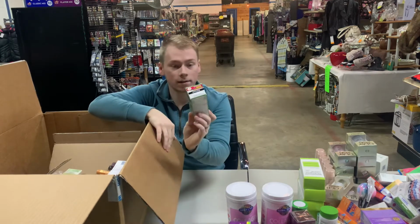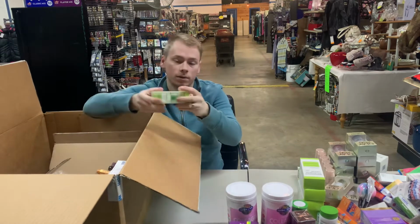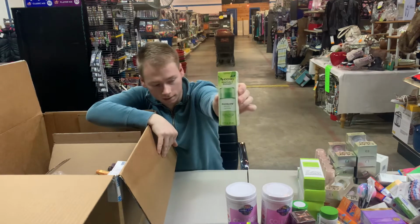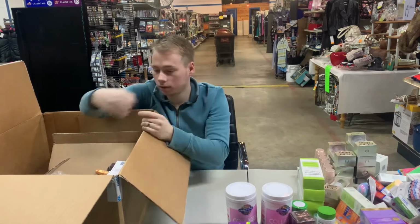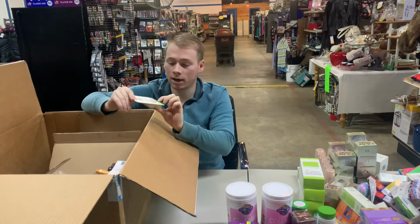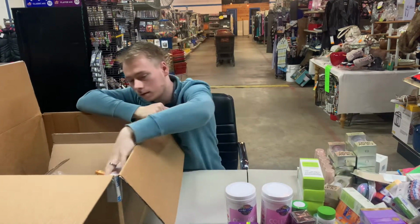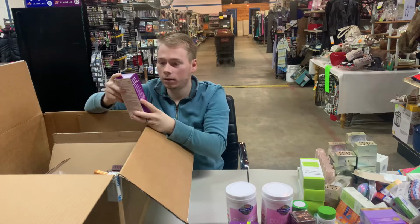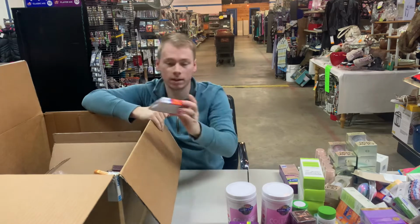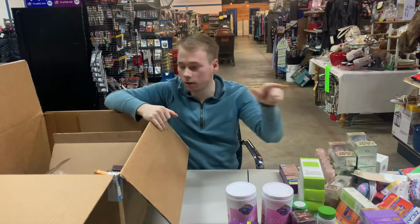Here's some cough medicine right there. So we've got one of those. So here is one of these. Throw that in there. Let's see, here's a Bulldog original steel blades for a razor or shaver. So we've got that right there. What else do we have here? Some moisturizer right there. A lot of moisturizers. We've been getting a lot of moisturizers. Here's some more cold medicine.